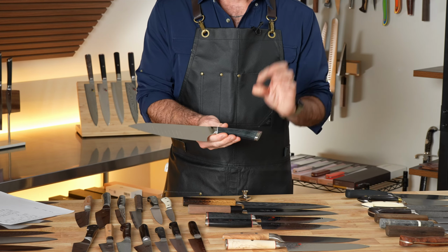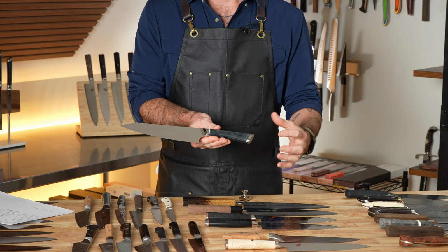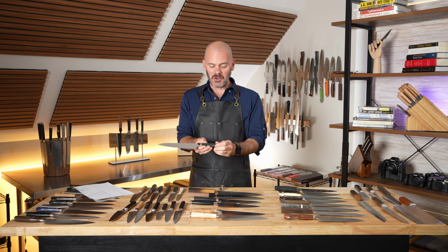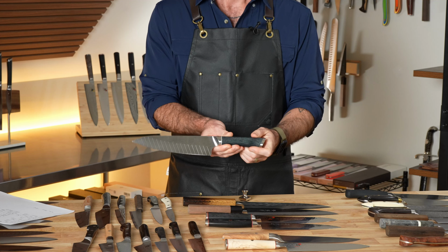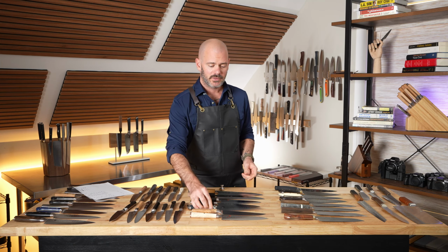And this hunter greenish ocean blue turquoise handle with that burlap micarta vibe to it is just a cool color. So if you know someone that has some experience with a knife, can handle a Japanese blade, and that is going to match their kitchen or their personality, then go for it.